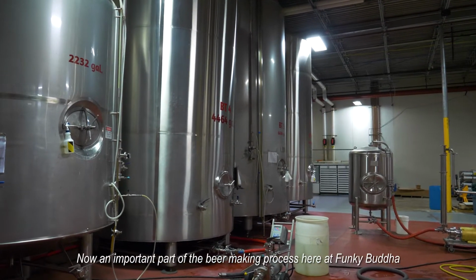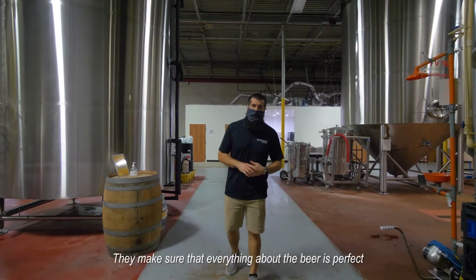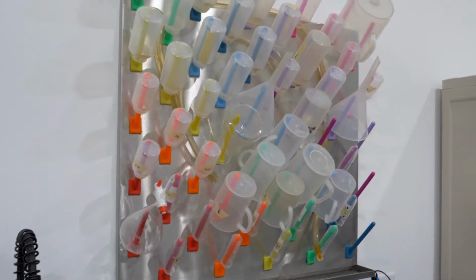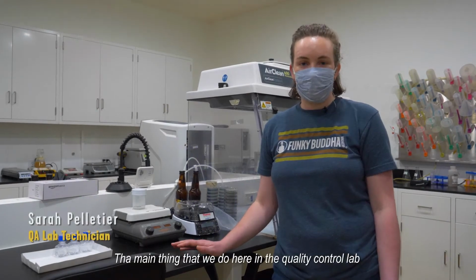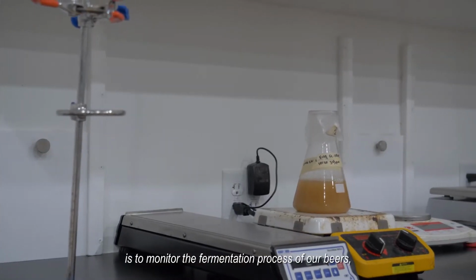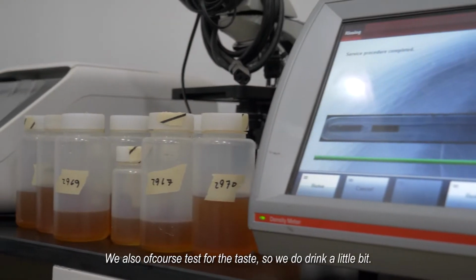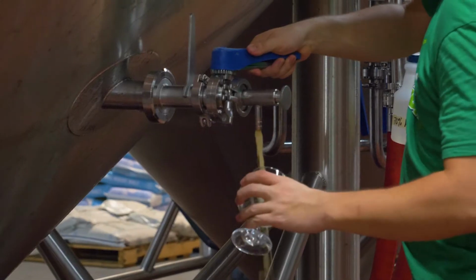Now, an important part of the beer making process here at Funky Buddha is our lab and quality control. They make sure that everything about the beer is perfect and ready to go for you guys, the consumers. The main thing that we do here in the quality control lab is to monitor the fermentation process of our beers. We also test for alcohol content, bitterness, color and clarity. We also, of course, test for the taste, so we do drink a little bit.